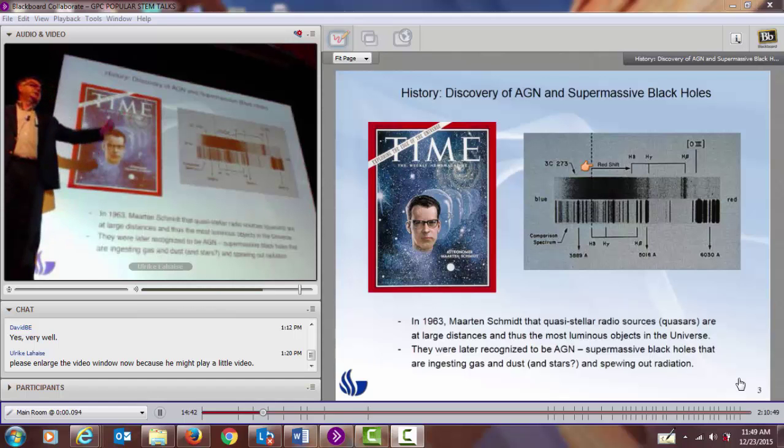So that just came about and led us to the expansion of the universe at this time. But they didn't realize that quasars were part of this expansion and at large distances until Martin Schmidt came along. So Martin Schmidt came along and he discovered that quasars are at large distances, but yet we can still see them, so they must be very luminous.